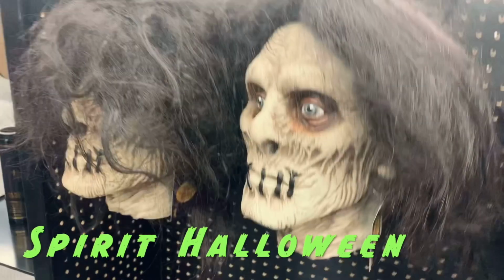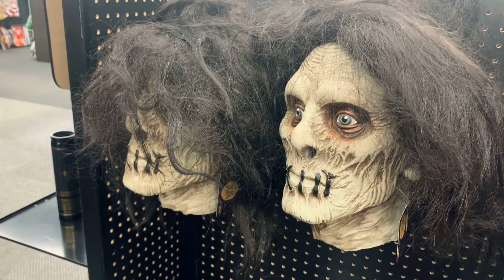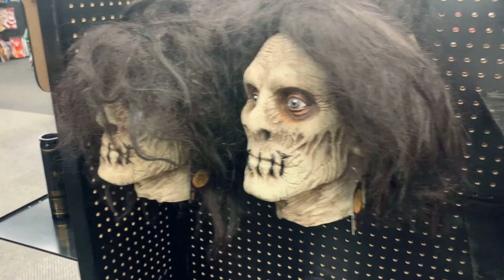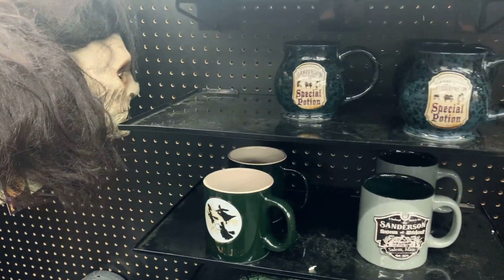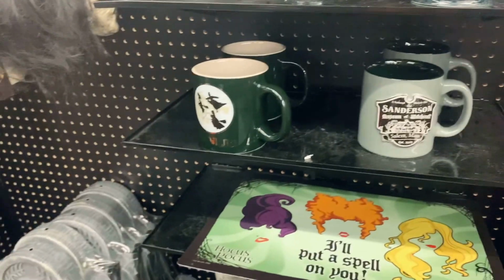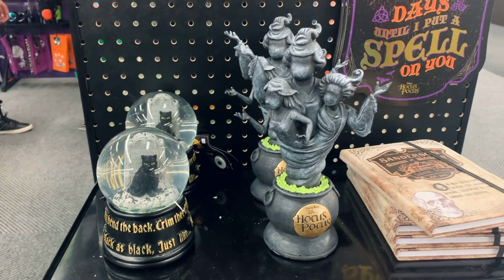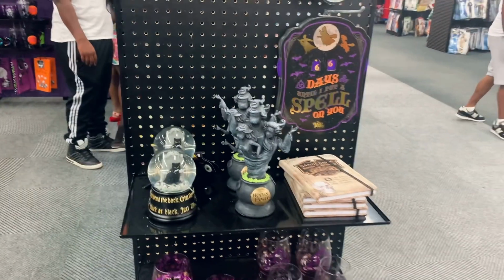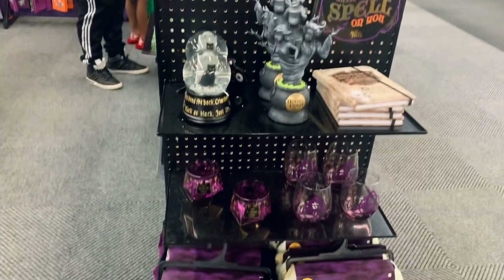Spirit Halloween. Kicking it off with Mr. Billy Butcherson. This head is the coolest thing I've seen in all of Spirit Halloween. They didn't have a ton of Hocus Pocus stuff. They had some mugs. They had a couple of like pieces of wall art or like tins. And then they had like little tchotchkes like this Hocus Pocus thing with the cauldron and like little ghost versions of the witches coming out.